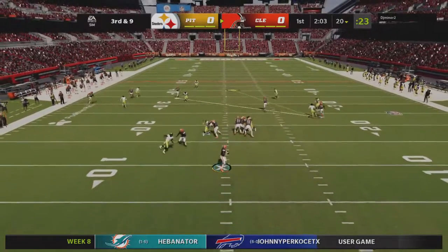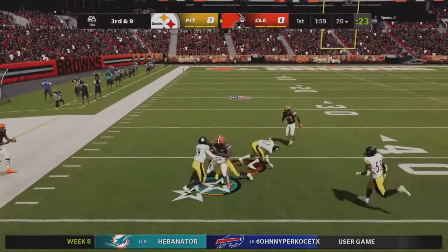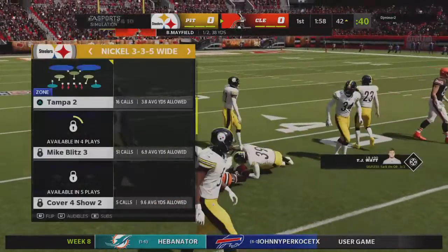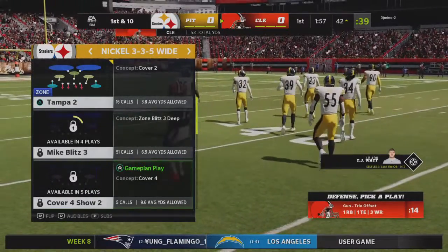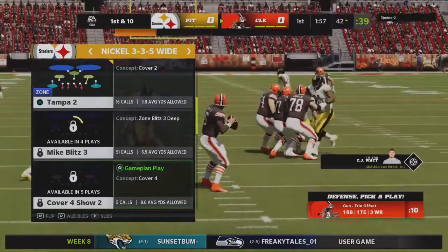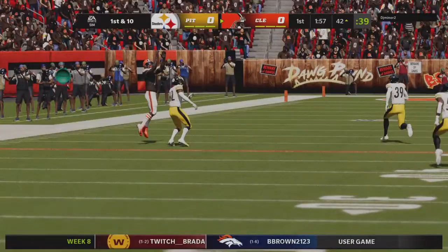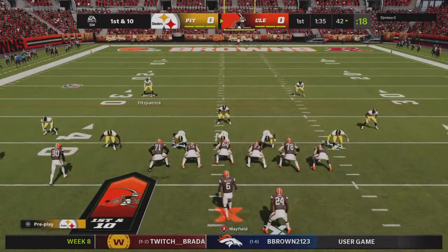Here's Mayfield. He'll let it go deep for Beckham. And got his man, complete. And he'll have it past midfield almost to the 40 before being taken down. They give him a gain of 38. There's no doubt in my mind that not many guys in this league have had the impact that he's had here in the first half of the season. He's been a big play guy from the word go and continues to be one with another one right there.